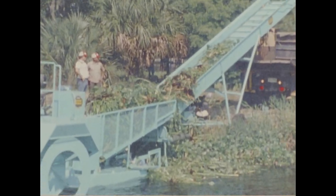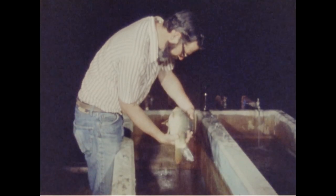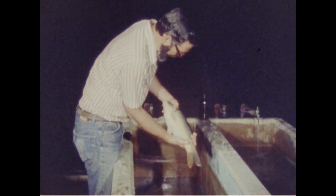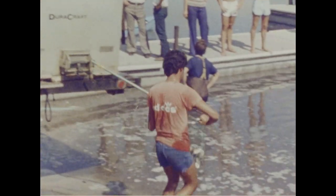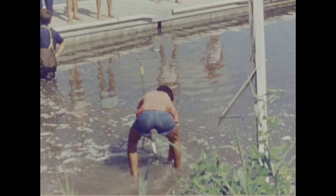Another solution is the white amur. This fish finds our aquatic plants a delicacy and consumes huge quantities daily. The preliminary results of the demonstration project with the white amur have shown a definite decrease in the aquatic plant growth in Lake Conway and no adverse ecological or environmental effects. A real success for Corps botanists and biologists.